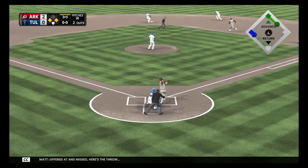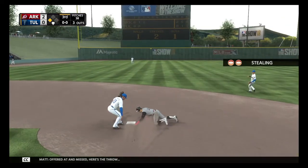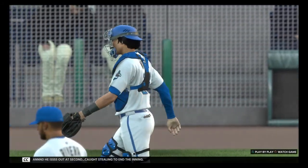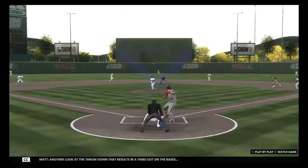Runners going. Offered at and missed. Here's the throw. And he is out at second. Caught stealing to end the inning. Another look at the throw down that results in a third out on the bases.